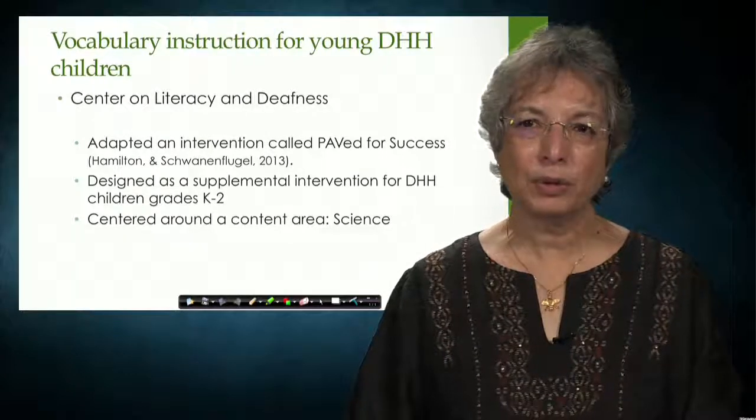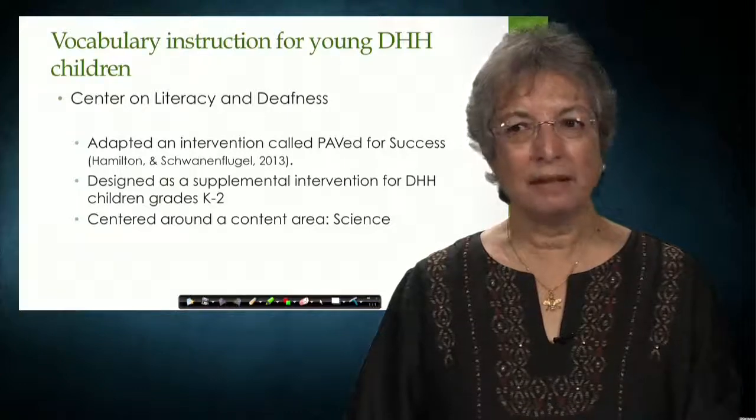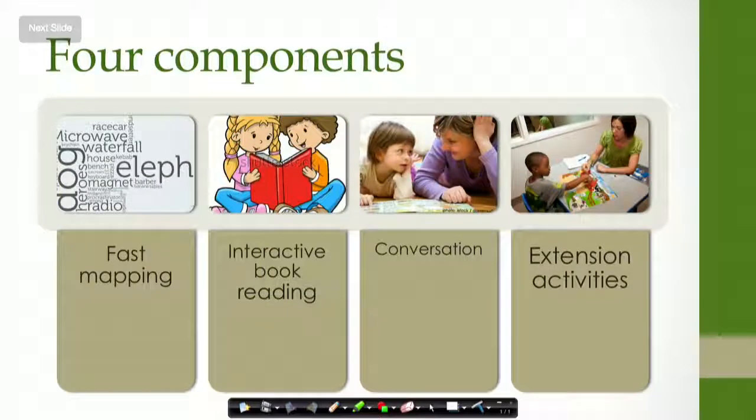And what I'm going to do is walk you through the steps of developing a unit plan and then show you some results. So this intervention consists of 4 components. We call the first component fast mapping, and I'll explain that in a minute, interactive book reading, conversation with adults, and extension activities.